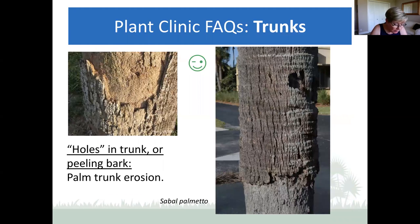Okay, holes in trunks or peeling bark. It's not uncommon to find old specimens of palms of various species with eroded trunks. This is the pseudo bark that's coming off the outside for whatever reason. And in most cases, the central cylinder where we have those fiber optics, if that is not damaged or compromised, this is just maybe an unsightly thing to see. But as long as that vascular tissue remains intact, you're good to go here. It's very common on cabbage palms, but also on foxtails and queens.